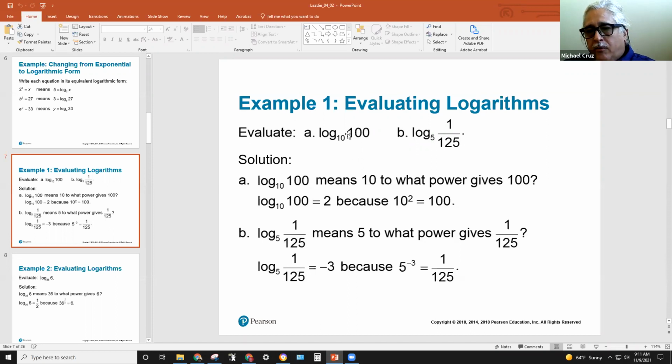All right, so we've got two things here we want to evaluate. They're both logarithms, so we have to find out 10 to what power gives us 100, and this one is 5 to what power gives us 1 over 25. So log base 10 of 100 means 10 to what power gives us 100. Therefore 10 squared, so we need to have 2. 2 is the evaluation part. That's where we're finding out what we need, essentially the answer. 10 to the 2 power gives us 100.